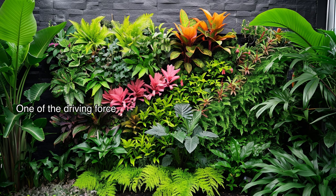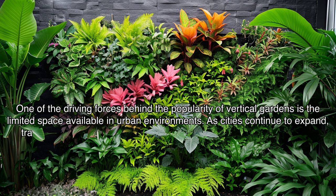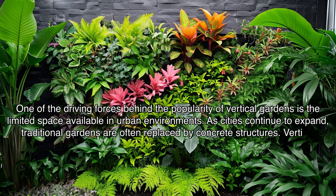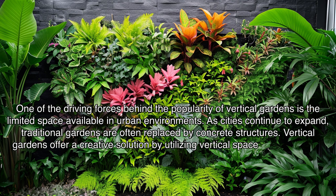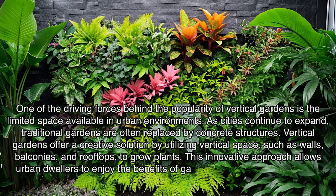One of the driving forces behind the popularity of vertical gardens is the limited space available in urban environments. As cities continue to expand, traditional gardens are often replaced by concrete structures. Vertical gardens offer a creative solution by utilizing vertical space, such as walls, balconies, and rooftops, to grow plants. This innovative approach allows urban dwellers to enjoy the benefits of gardening while maximizing their available space.